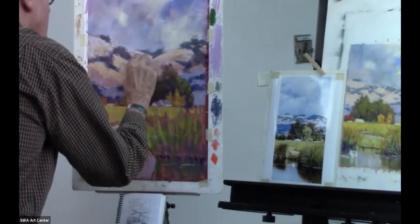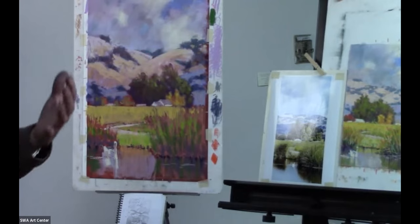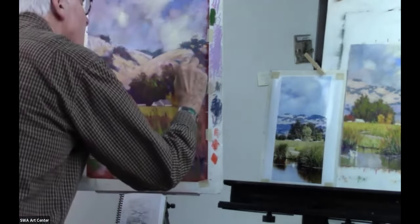And as I'm finding with my oils, the more layers I put on, the more interesting an area will get. Similar value but slightly different temperature, or similar temperature but slightly different value, overlaid and playing in, is much more interesting than just, okay, that's the color this hillside is going to be, and that's the color this is going to be.